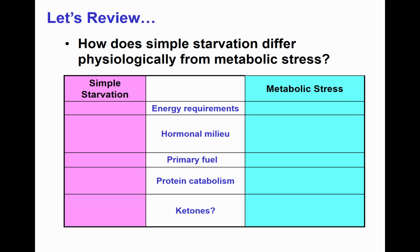So, let's see if we can take a moment and see if you can fill this out. Well, actually, let's do it this way. Everybody, get a way that you can sort of take your own notes on this, okay? And I'm just going to throw it out there, and then we'll see how fast we can do this in a way that makes sense, okay?